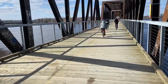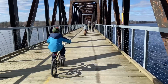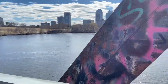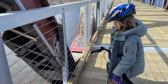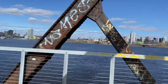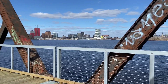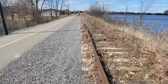It's pretty cool, huh? That's holding the bridge up, I guess, huh? Yeah. And look behind us. There's Parliament Hill in the city and a bunch of spray paint. There's where we just were. See that green bridge over there? The train tracks, and look how they match the bridge.